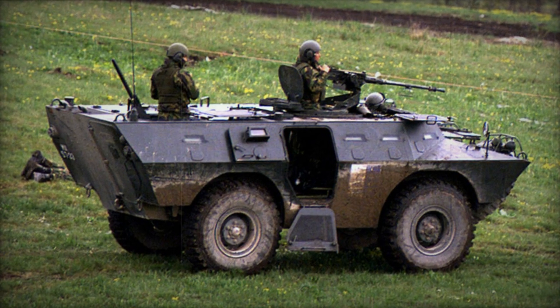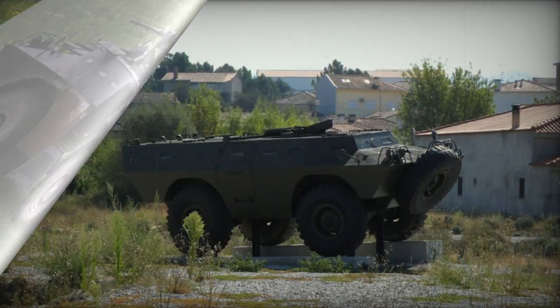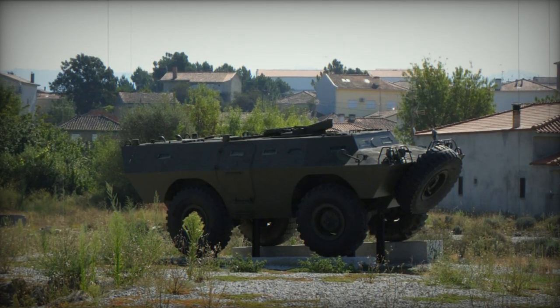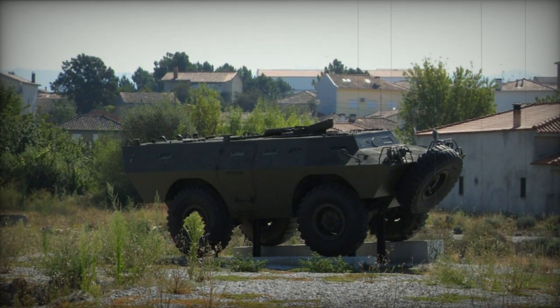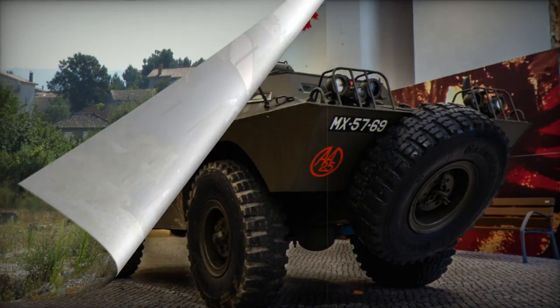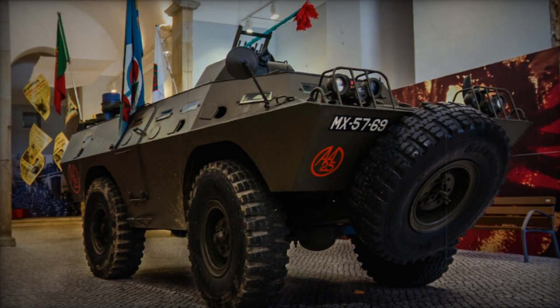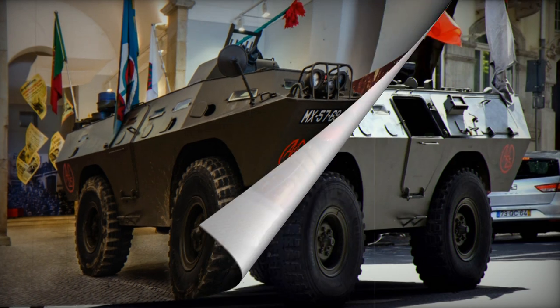V-500 Command Vehicle. V-600 Mortar Carrier, fitted with 81mm mortar. It has a crew of 4. V-700 ATGW Carrier, fitted with Swingfire, HOT, TOW, or Milan missile launcher. This variant never reached production.